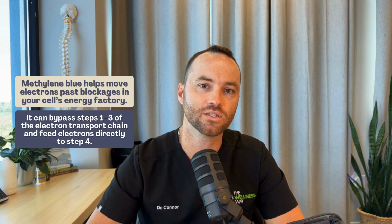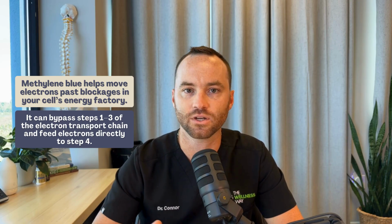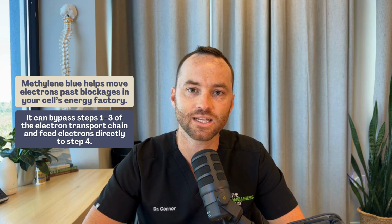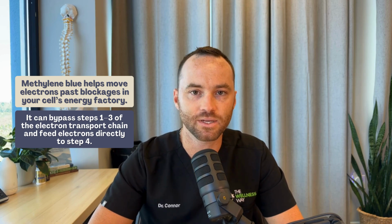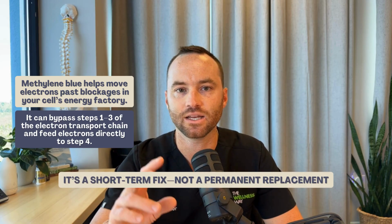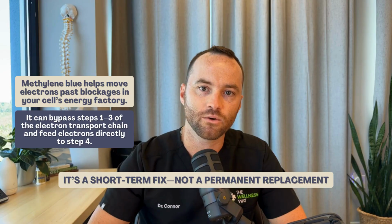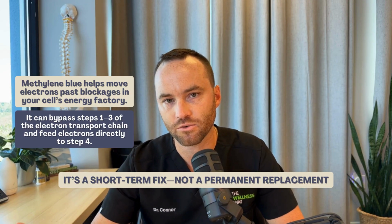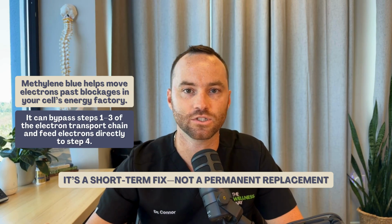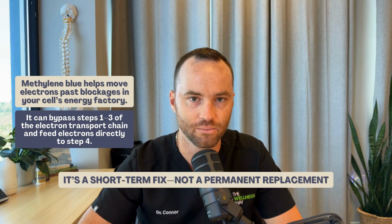It can't move the same number of electrons that the actual complexes themselves can move, and it doesn't take electrons from NADH and FADH2, right? So it's not going to be the same, and it's not going to be a fix. However, it can step in as kind of a short-term employee. Say our conveyor belt's broken, we're going to hire some temp employees to come in and at least make sure that we can still produce some of the product and everything doesn't get backed up.